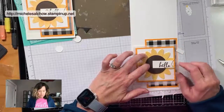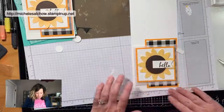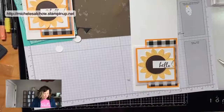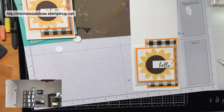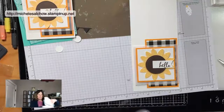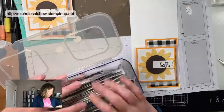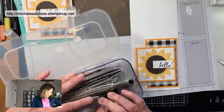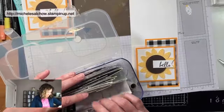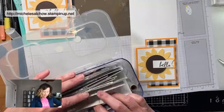Yeah, the punches are fabulous. They help speed things along. If I'm working downstairs while my husband is doing one thing, I can still be punching without feeling like I've had to bring everything out. Now, that said, I drag my die cut machine down pretty regularly.